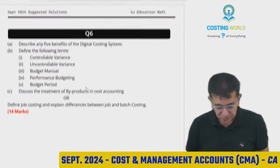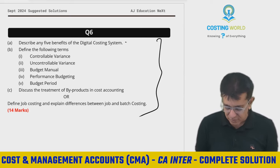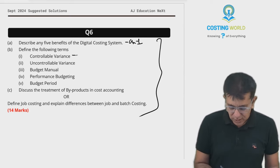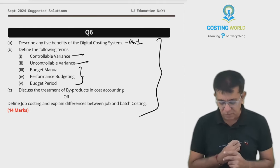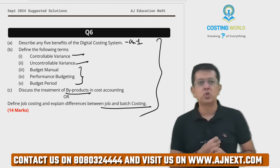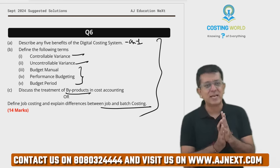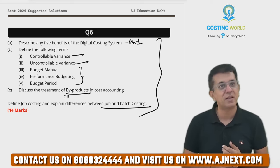Okay, further, question number 6, this was a theory question. In that, this was there from chapter number 1. Okay, controllable and uncontrollable variance was there from standard costing. This was there from budgetary control. This was there from byproducts. And this was from job and batch costing. These were all easy as such. Okay, so these are the final answers, for those people who wish to check their final answers.